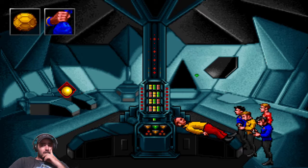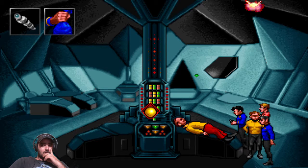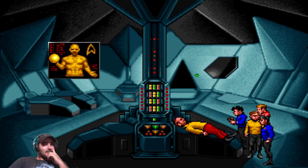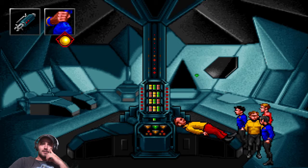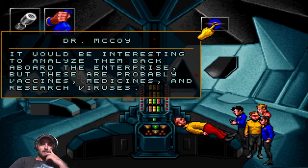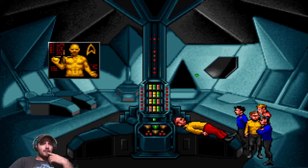Okay. Nothing happens. We'll just randomly fire the gun. A multi-purpose repair tool. Nothing happens. Okay, stop that. Medical tricorder. There's nothing there. Okay, so we can't use this yet.